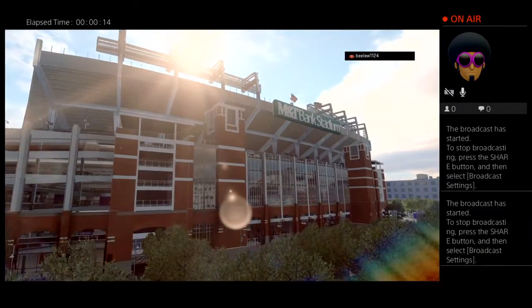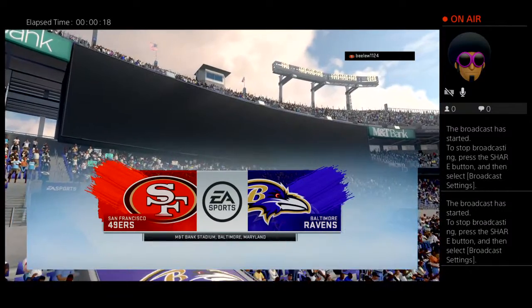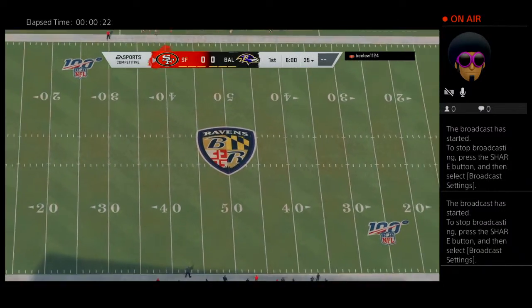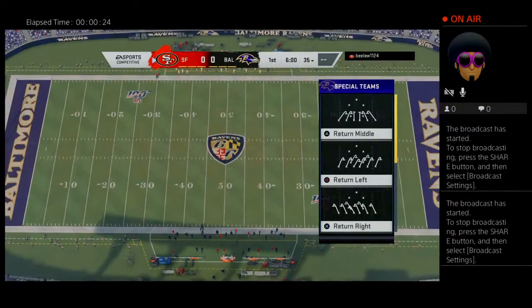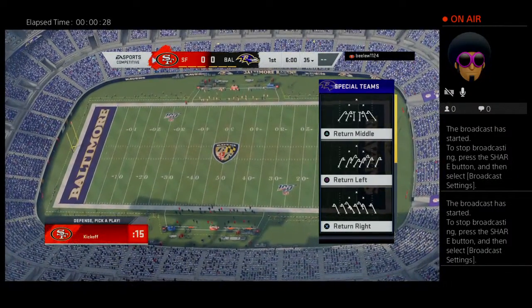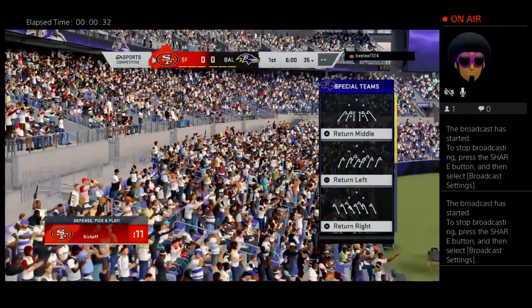It's the NFL on EA Sports as we are in the inner harbor of Baltimore at M&T Bank Stadium. The two teams emerging from their respective tunnels a minute ago to the approval of this Baltimore crowd. They're all set as their Ravens will match up with the San Francisco 49ers.